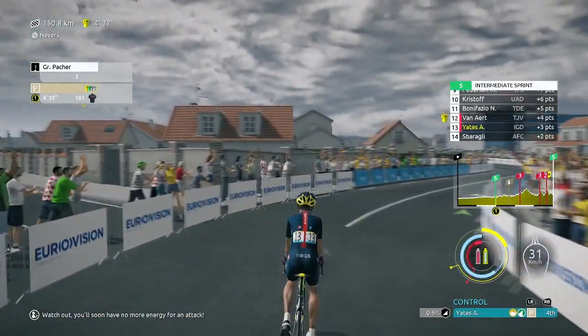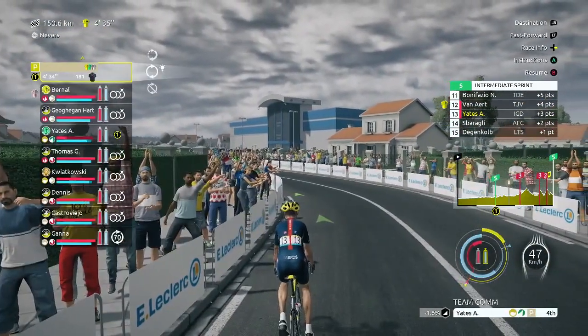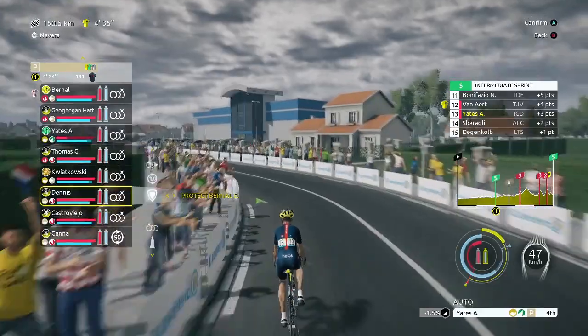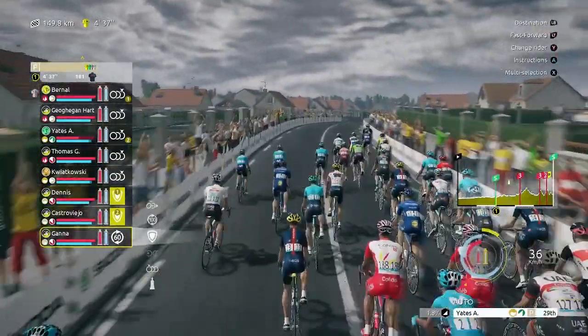That's unfortunate, but nevertheless, it's a couple of points more towards the green jersey. We might get to a point where we ultimately just focus on the mountains and general classification. That's just the way it is. You can't do everything, and you can't win them all.